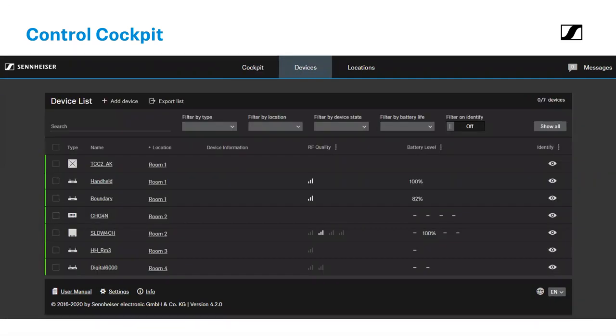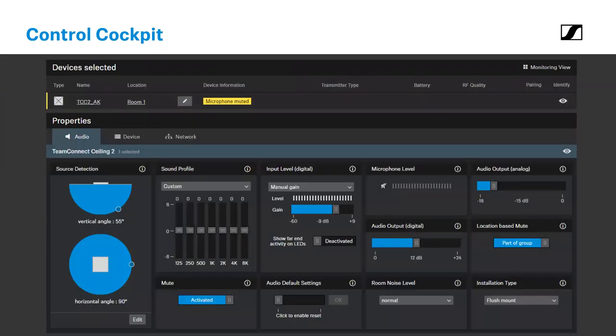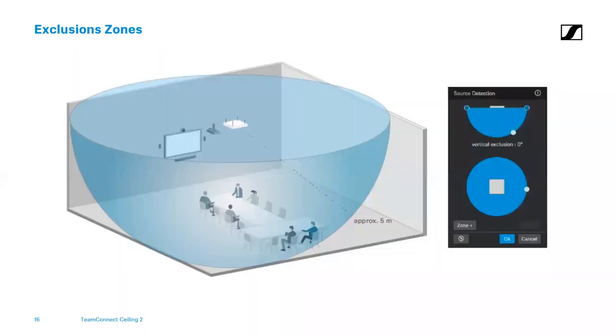Once you go in there, you can see multiple devices that are on your network. And then we'll take a live look at this, but just take note of what's available here in Control Cockpit. This is our software. And once you start to see what we're doing and what QSYS is doing with it, you'll see you have a lot of these similar features right in the plugin.